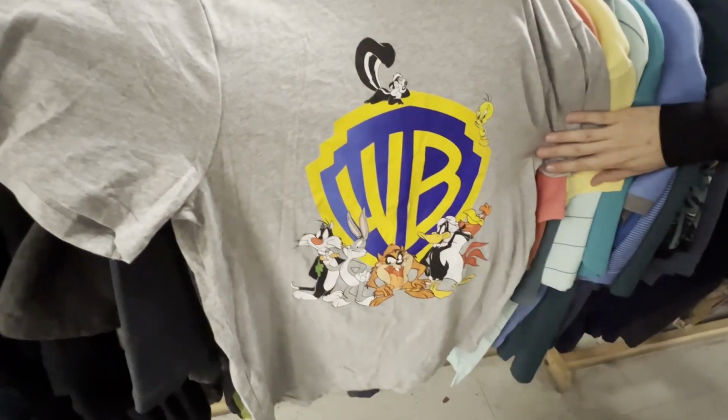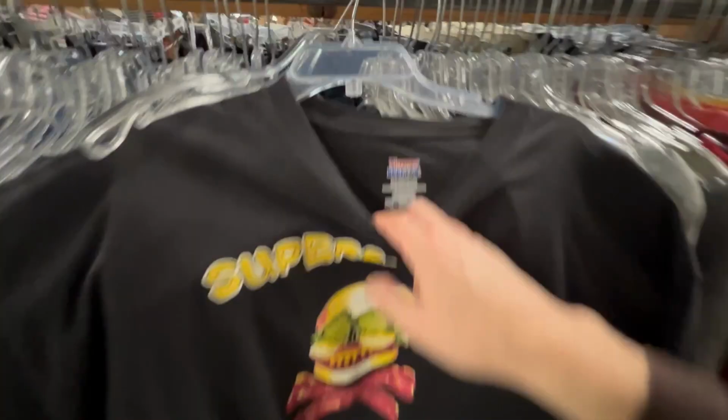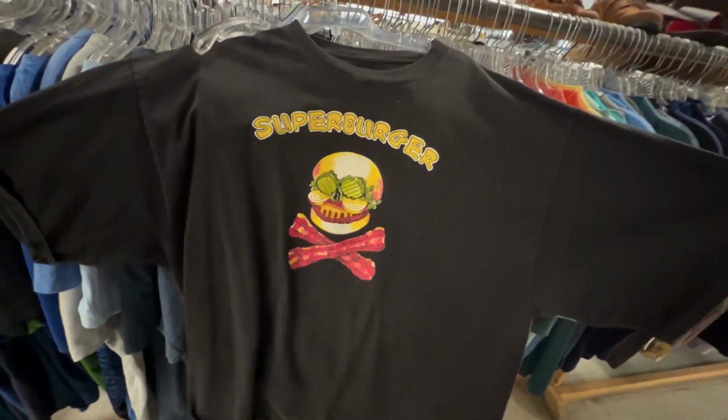What did you say? New but cool? Misty but still cool. Yeah. Man, I wish this was my size. It's a 2XL, but I love Superburger, and that's a great logo.